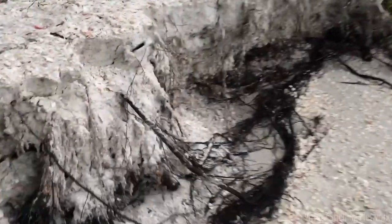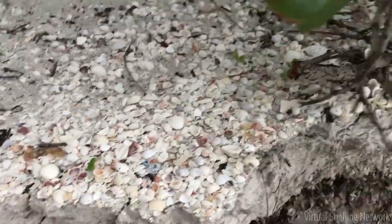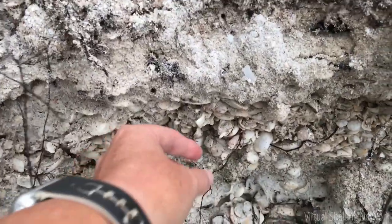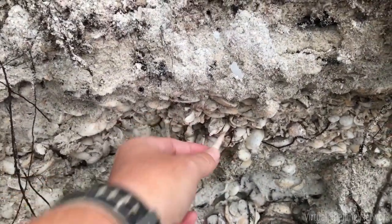Look at all of the tree and mangrove roots. Isn't this so crazy? Now here's the fun thing, like I was telling you about, the shelf. You see the shells on the top, and then you have a layer of sand, and then underneath it's literally like seashells. This is where all your shells are. You want to know where the shells are? This is where they are. Look, here's a little auger right here I'm going to pluck out.